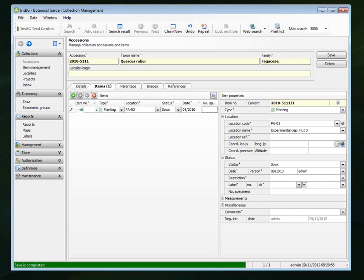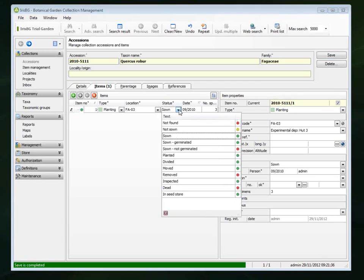What I wanted to add here is also that I actually planted 3 acorns in one go, so I'll do that. Alternatively, I could have put in 3 lines here, 1 for each acorn, but for this example, I'm going to put in 3 acorns. So let's move on a bit and say that in November it germinated. Now the list you see here is something you yourself manage. So you can have any types of choices that come up here. This is just on the trial database, but you can have sown or all kinds of combinations.